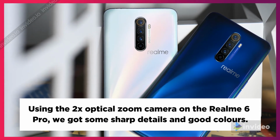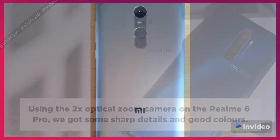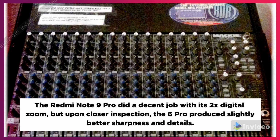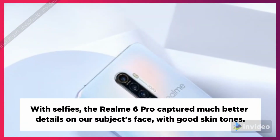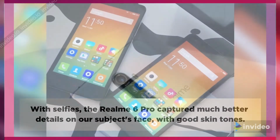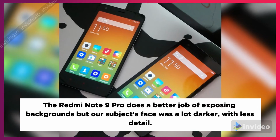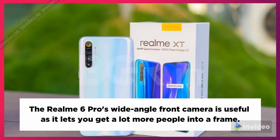Using the 2x optical zoom camera on the Realme 6 Pro, we got some sharp details and good colors. The Redmi Note 9 Pro did a decent job with its 2x digital zoom, but upon closer inspection, the 6 Pro produced slightly better sharpness and details. With selfies, the Realme 6 Pro captured much better details on our subject's face, with good skin tones. The Redmi Note 9 Pro does a better job of exposing backgrounds, but our subject's face was a lot darker, with less detail. The Realme 6 Pro's wide-angle front camera is useful as it lets you get a lot more people into a frame.